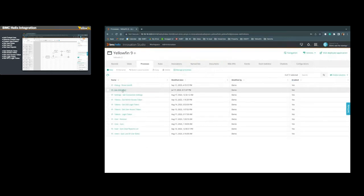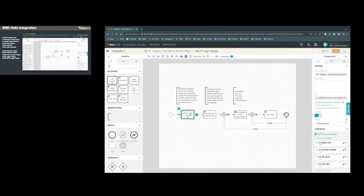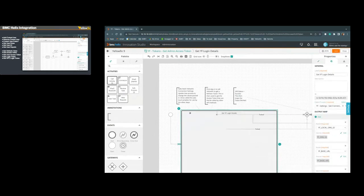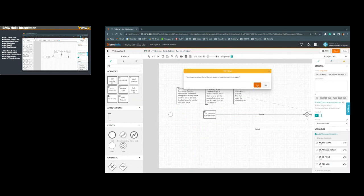But that call to get the server settings is then able to provide back and is used by a number of these other processes. So for example, if we get a single sign-on login token, or actually let's get an admin access token here. So here, this process is actually being called internally to bring that data back. So that's pretty cool. Oh, I accidentally removed that. Let's not save changes.